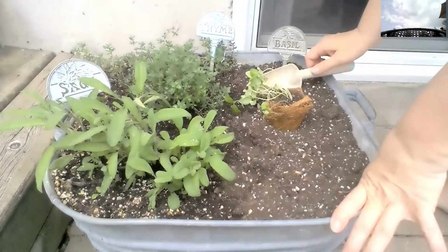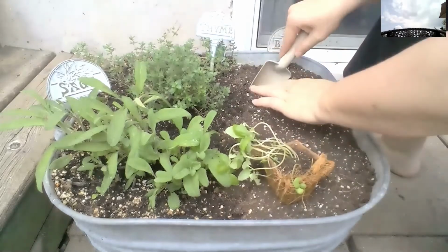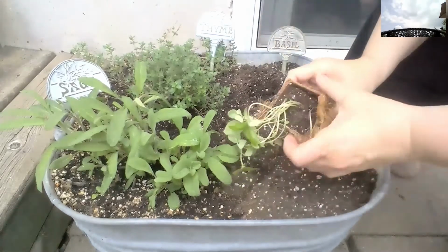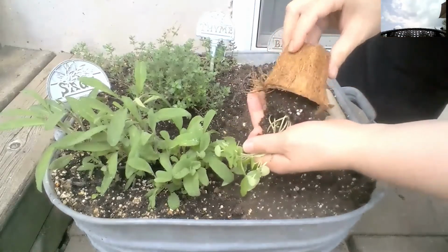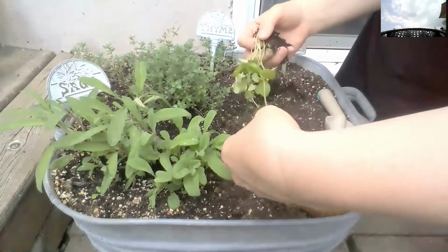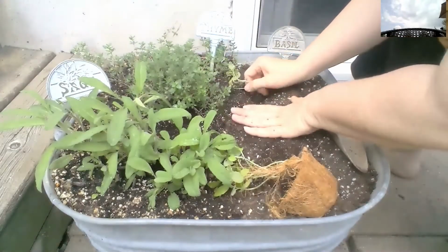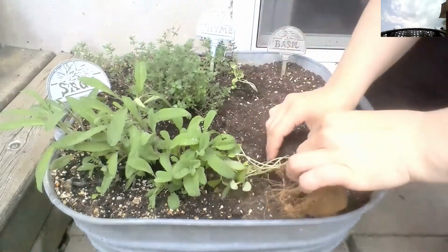Got my little garden shovel. And I'm gonna make a hole in the ground and take the basil out of this little pot, and we'll see if I can separate some of the plants from each other. There's a nice little clump there. We'll put that in the hole. Pack the soil gently around it.